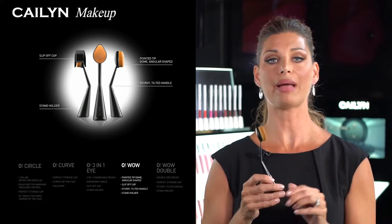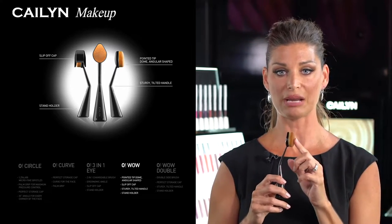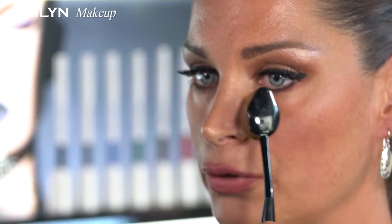This can be used for your powders, your blushes, your creams, your moisturizers, and your primers. It gets really good on the contours of your face. It is good for, again, your liquid powders and your creams. It gives you that really smooth blend and that precise airbrushed effect.